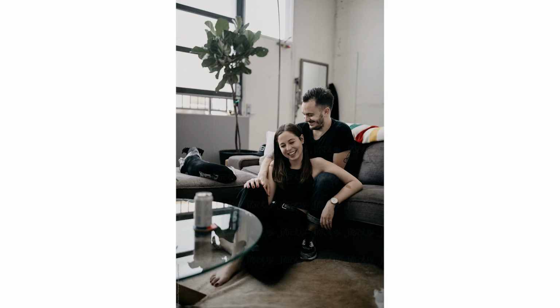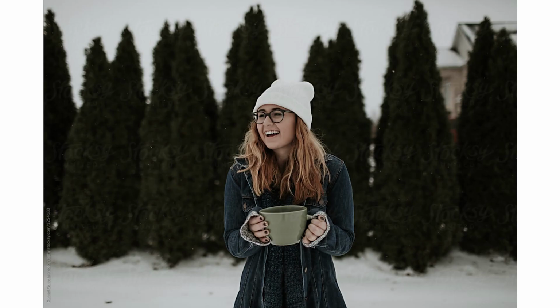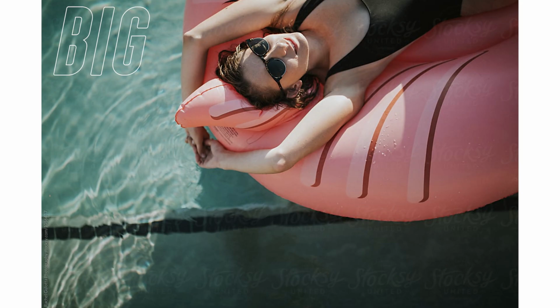The main categories of photos that clients will buy from you are these. Clients are often looking for lifestyle photos of people authentically living their lives. Now that might mean working, hanging out at home with their families, enjoying a lukewarm cup of cocoa in the snow, or sitting on one of those big flamingo floaties in the pool. Stock photos are often purchased to use for online articles, and photos of people often land right at the top of those articles.